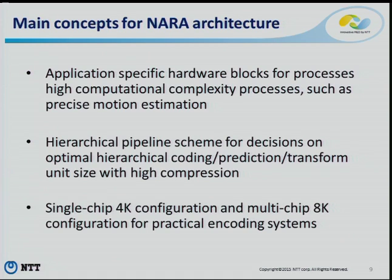NARA architecture has three main concepts. First, NARA needs several application-specific hardware blocks for processes with high computational complexity, such as precise motion estimation. Second, it needs a hierarchical pipeline scheme for decisions on optimal hierarchical coding, prediction, and transform unit size with high compression. And to achieve a practical encoding system, we adopt a single chip configuration for 4K and a multi-chip configuration for 8K.